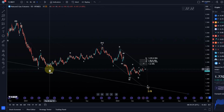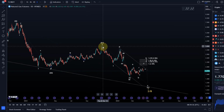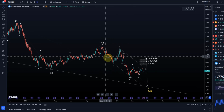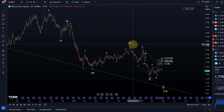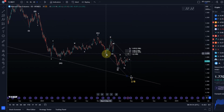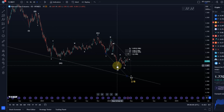So you have your WXY here, and I think at the time I counted it as an ABC with a C wave an ending diagonal, but it became super complex. Whenever you have something like that, it sometimes just sort of breaks without fulfilling the entire pattern. But it already reached, as you just saw, the standard resistance area. And then we've seen this move down. Here formed the wave 1 down, the wave 2 up, now the wave 3 of 5.